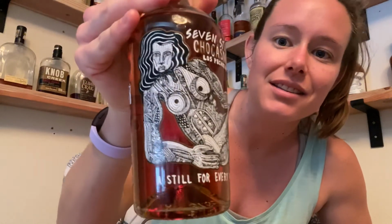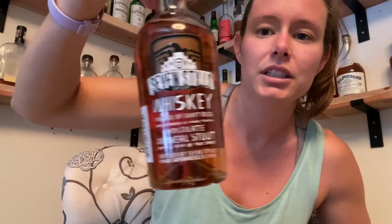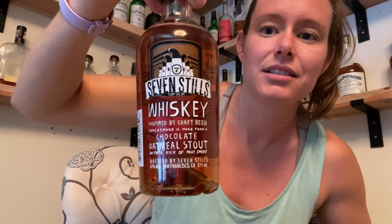Oh, you want to check out the really cool artwork, because Seven Stills is known for their artwork. I believe they use local artists to do the artwork on all the bottles, so they're pretty unique bottles. There's the back. Oh, look, it's reversed because this is a mirror. Okay, great. So we'll go ahead and get started.